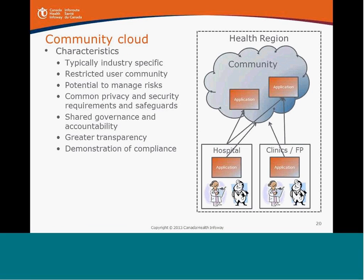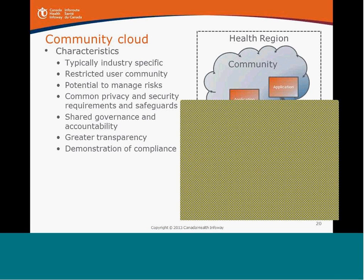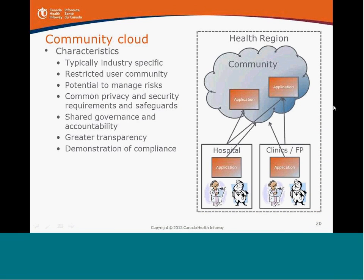Community clouds. In this example, we have a health region that's operating a community cloud, and these applications are available to multiple stakeholders, in this case clinics or hospitals, but nonetheless this cloud is dedicated to a specific community. So you would most likely not see a manufacturing industry part of a healthcare community cloud.